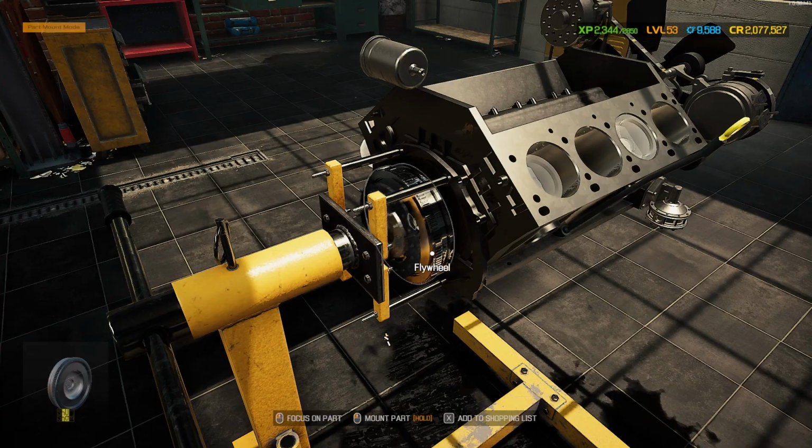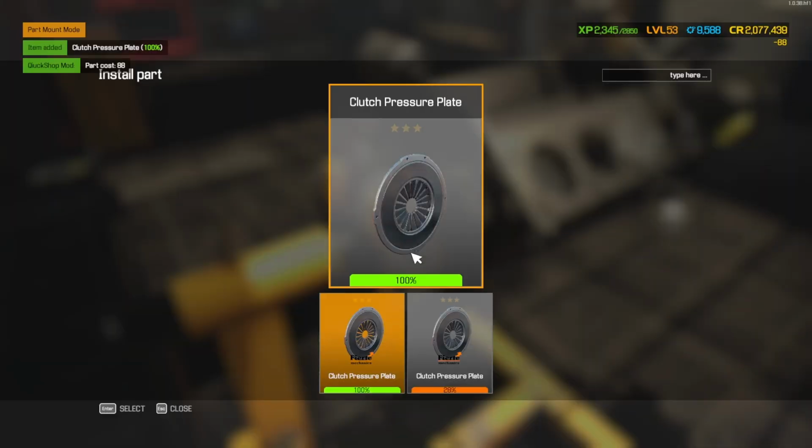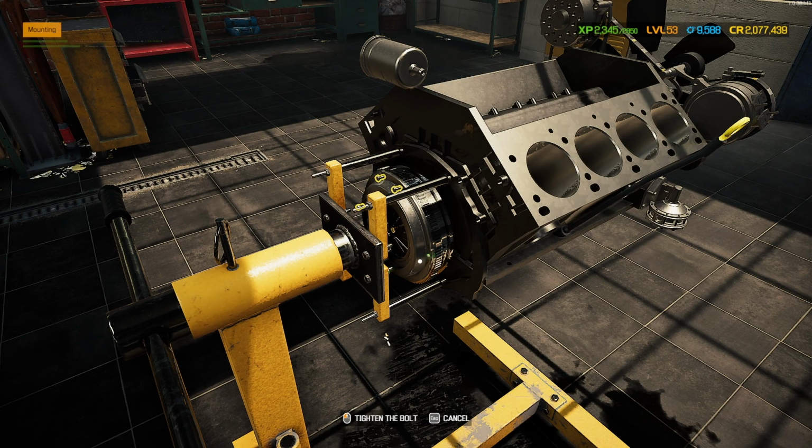Clutch is repairable, so that should be in there. Pressure plate is not a repairable item, so we have to replace that. And the throwout bearing.